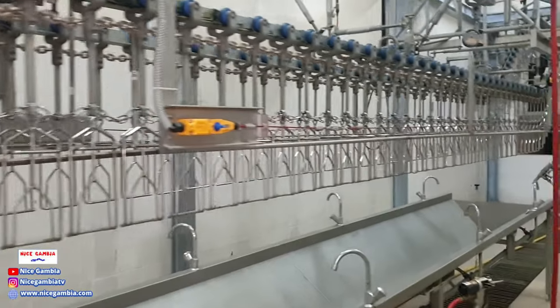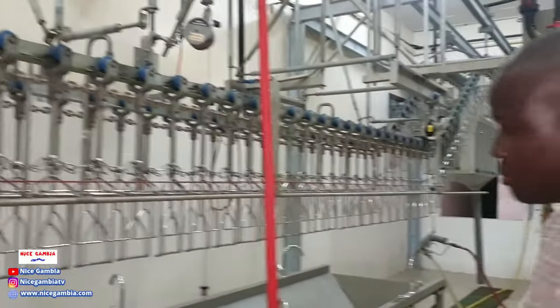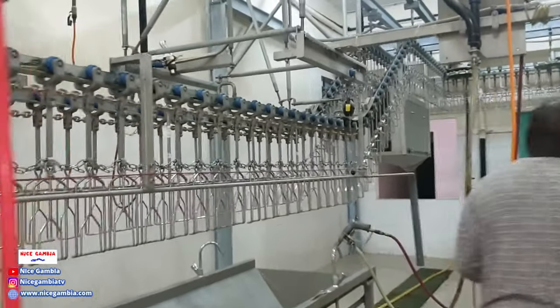Then from there, that's what we call a suction gun. You put it at the back of the chicken so that it sucks out the remaining blood sitting inside the chicken. So easy.